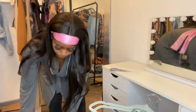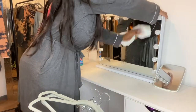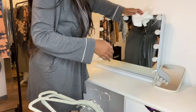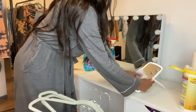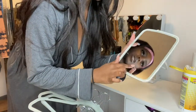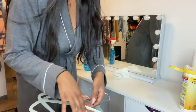Y'all, I want to get some new flowers for this. I'll probably get some white ones. I think that would be cute in here. This mirror from Amazon, for some reason it do not like stay on for a very long time, so I'll probably get a new one. Not that brand though.